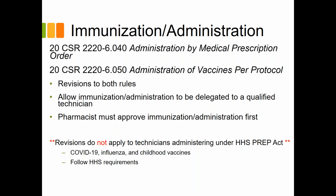But I do have to caution, the pharmacist still must be approving the immunization and administration first before the technician administers the vaccine or drug. Now, due to COVID, there's some conflicts between rules and what's allowed. I'll talk on another slide in a little more detail, but any technicians who are providing administrations under the allowances in the Federal PREP Act, which would be COVID-19, influenza, or childhood vaccines, should be following the HHS requirements in those declarations, and we would not be following our rules and requirements on this. But again, that's only to the COVID-19, influenza, and childhood vaccines. Any other vaccines or drugs would be falling under the board's jurisdiction in these rules.